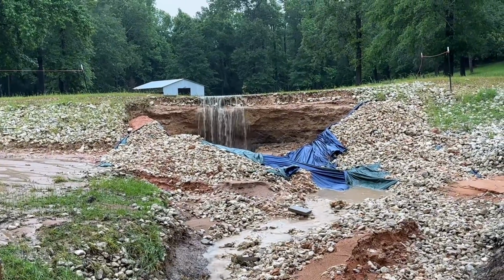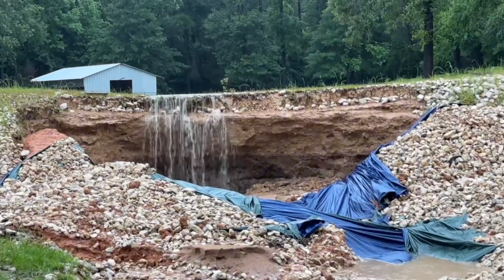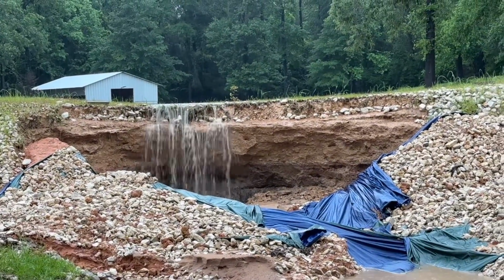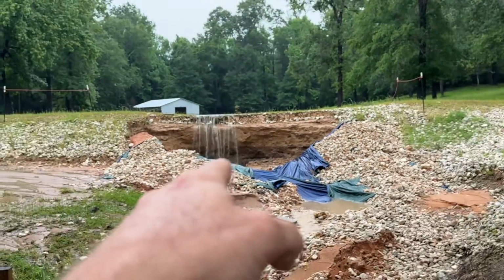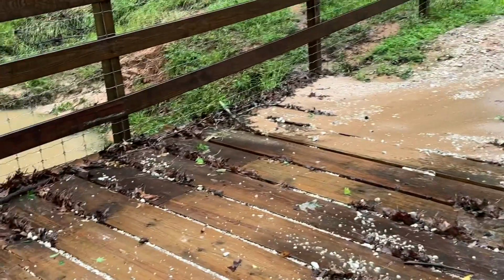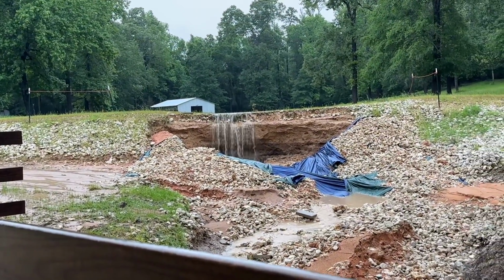Now, my biggest fear is that it's going to continue to eat away with all the next couple of days of rain, and then we end up losing our entire pond. And I do believe if that right there collapses and all that water comes gushing out of there, we'll also lose our fencing over here, might even lose our cattle guard here. I don't know for a fact, but I do think that things might get worse before they get better.